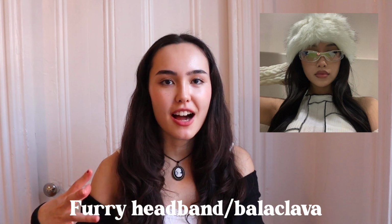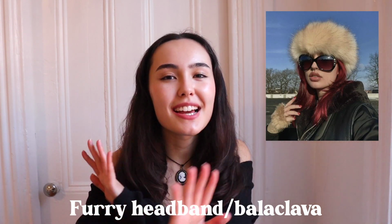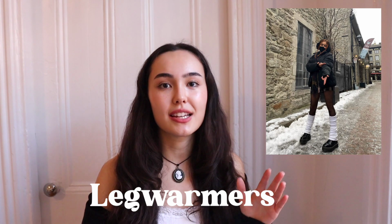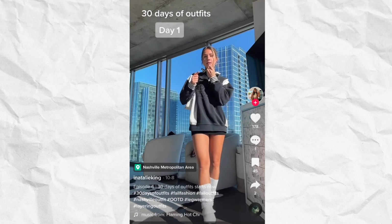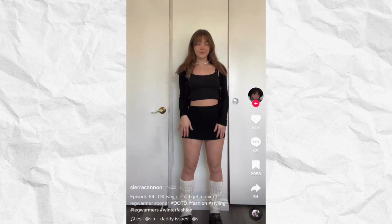It's like the balaclava, the furry headband slash hat. I'm obsessed with this trend. I love this trend. I also mentioned this in fall, but I have never seen it take off like this. Right now, every time I open TikTok, I feel like I see a girl layering every type of shoe imaginable with a leg warmer, and I'm loving it.